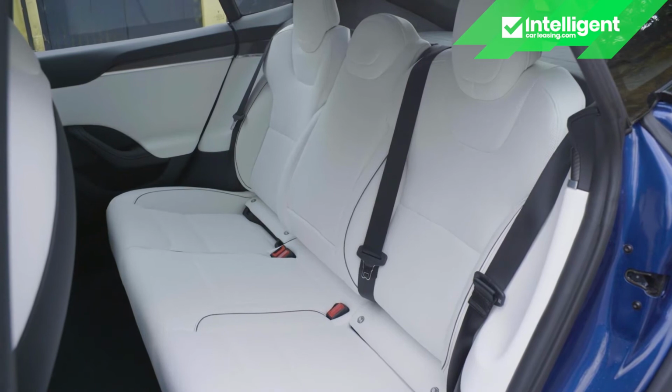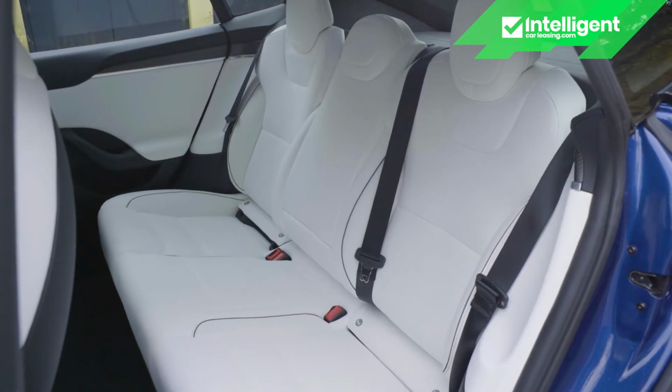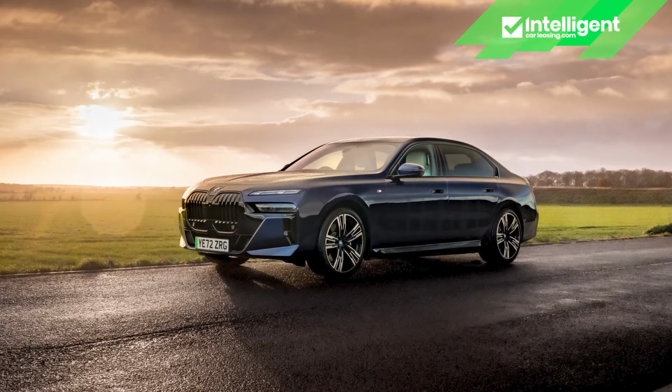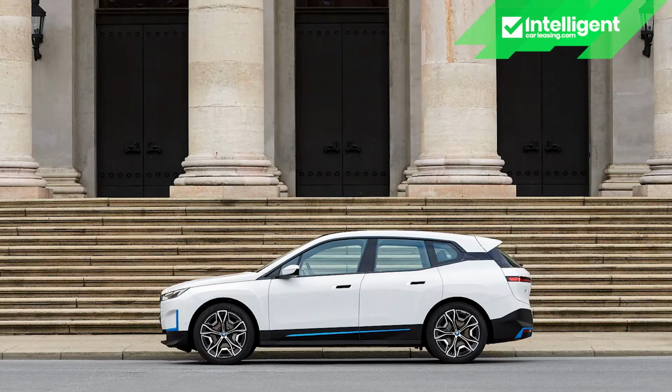In EVs these days, the seat base doesn't usually slide because of the battery pack beneath the floor, but it's a bit disappointing to find that in this one, the backrest doesn't recline either, as it does in, say, a rival BMW i7 or various electric SUVs.